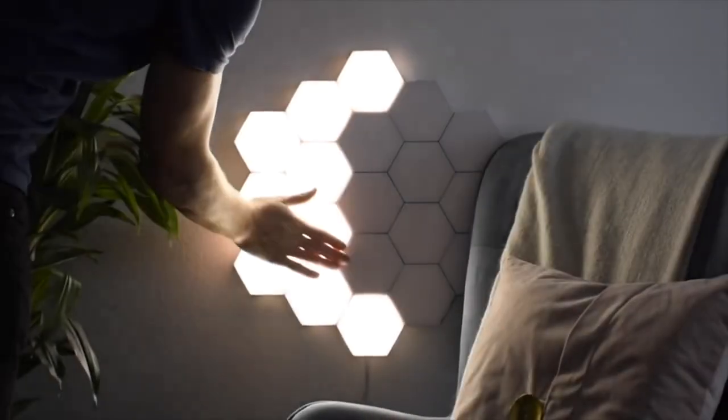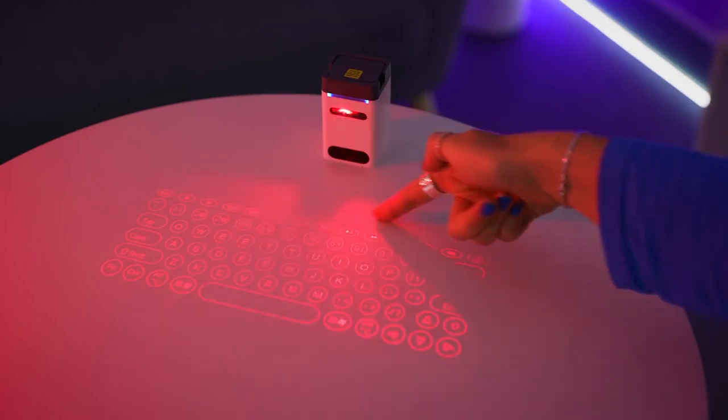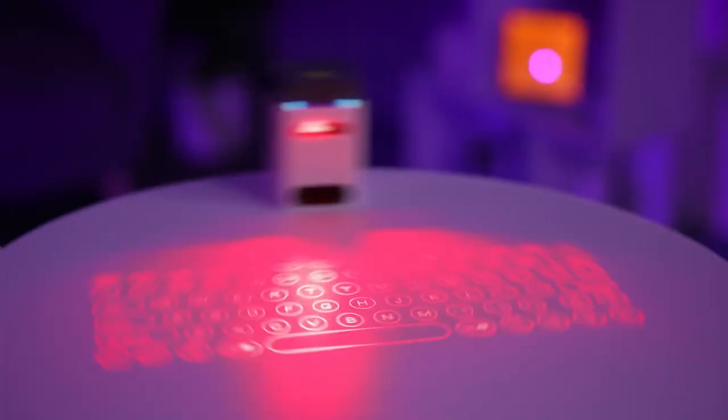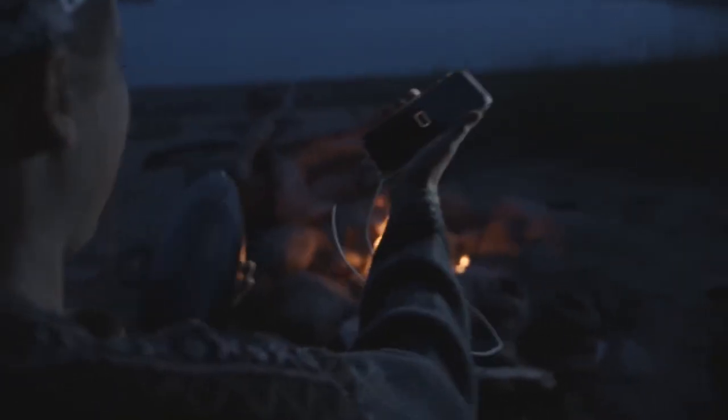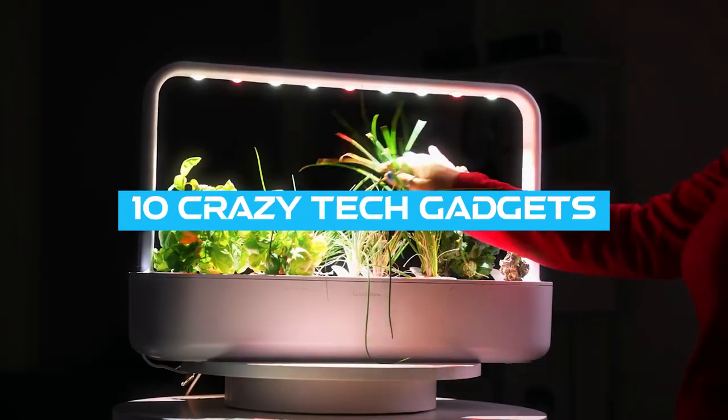Are you prepared to make your life better with some of the most innovative, technological, crazy gadgets you've ever seen? If yes, hold on to your hats, because we're about to reveal and surprise you with 10 crazy tech gadgets that will blow your mind.